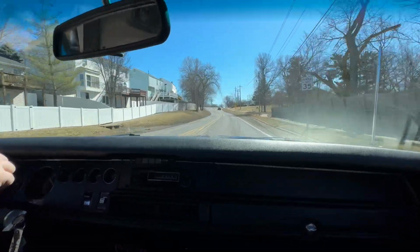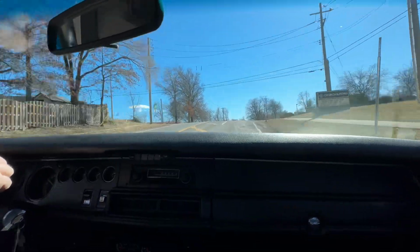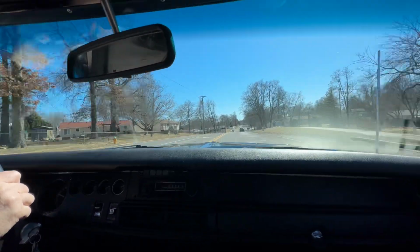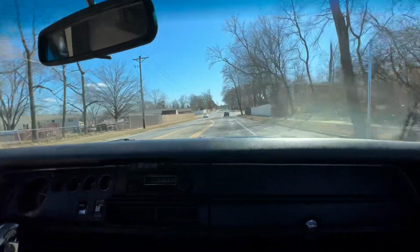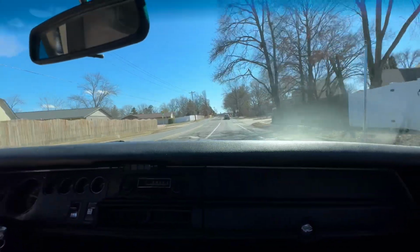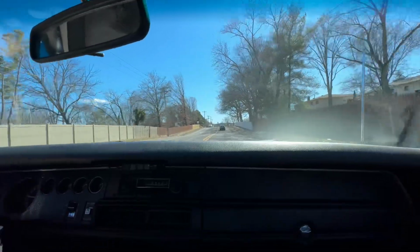Great running car. Good tight suspension. Great body lines. Love this dark blue metallic with the stripes. Bumblebee stripe in the back. Does have a matching spare tire and jack. Tire iron, I should say.